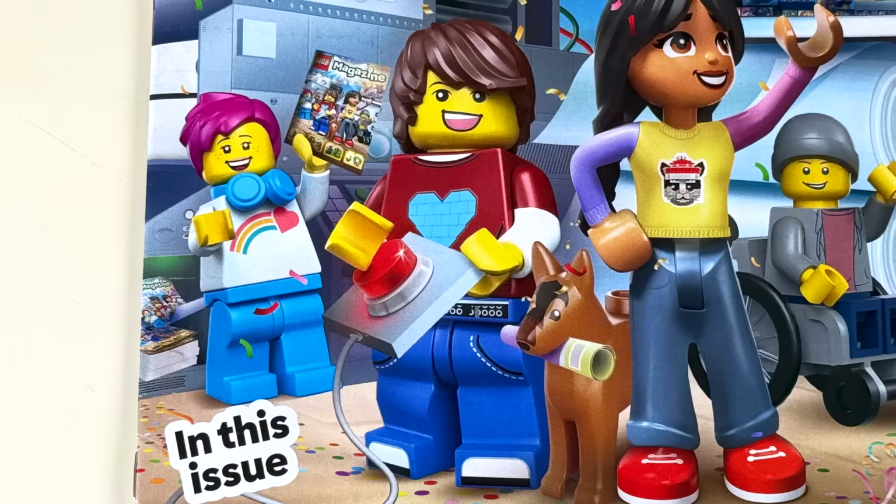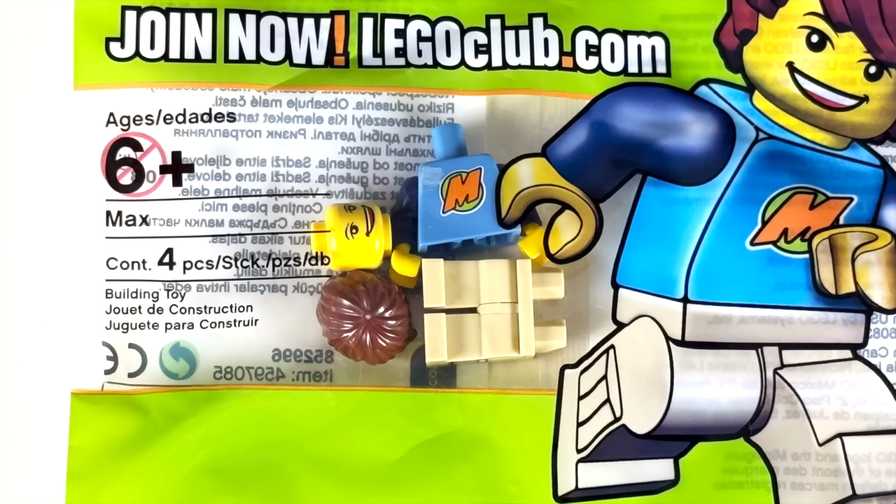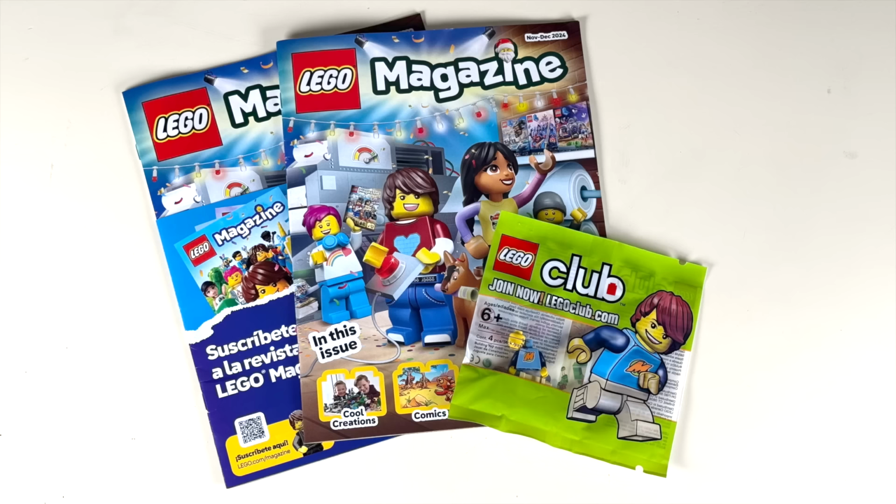On the cover we see Max, who's been a long-time mascot. And to celebrate the new magazine, they sent me this polybag from 2010, which actually features an exclusive minifigure of Max. So thanks again, LEGO.